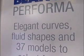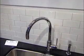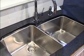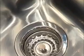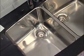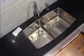Here's a good example. This is Performa. Performa is a great example of a classic Blanco original style. There are 37 models in this line, and we actually just added two more this year. They're 1 3/4 bowl designs that fit standard 36-inch cabinets. I've noticed the finish is different from other sinks. Yes, our satin polished finish improves the cleanability of the sink, and it has a very subtle, smooth look and feel. It takes several skilled technicians to polish these sinks to achieve that result.